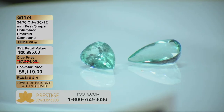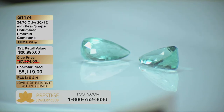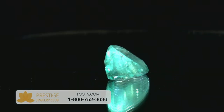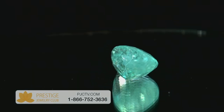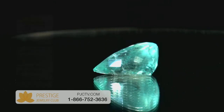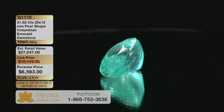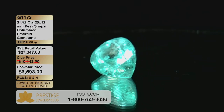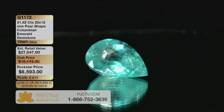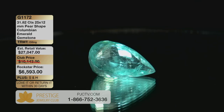So now let's take a look at the larger pear shape that you pulled out initially. I'm going to just pull it over here and put it right down in front. Now this is a beauty. I want to look at two more Colombian emeralds very quickly here, Reed, because we've got so many more great stones to get to. But this one is larger, and it is truly unique and a beautiful stone, 31.82 carats. And the estimated retail value on this, $27,000 for one stone.